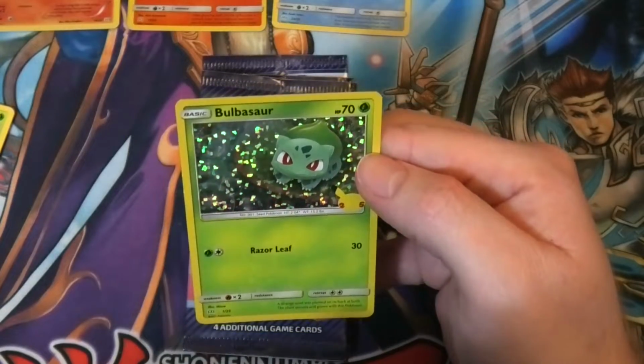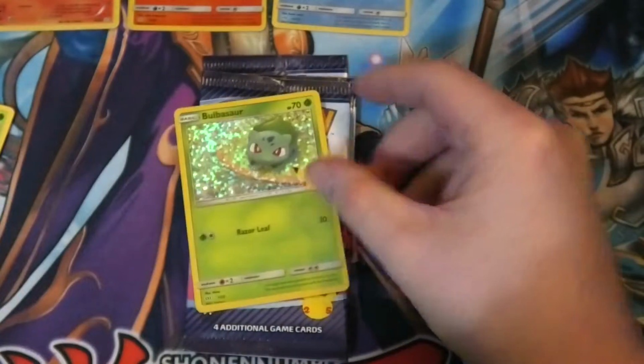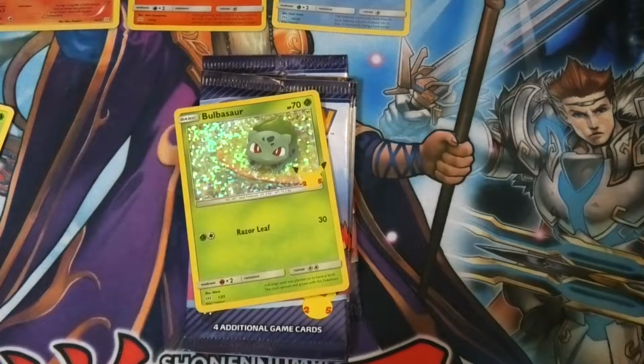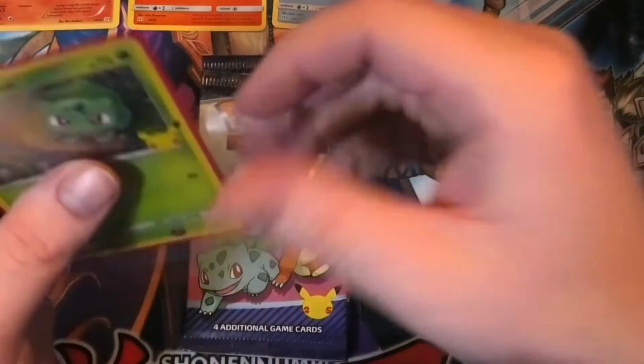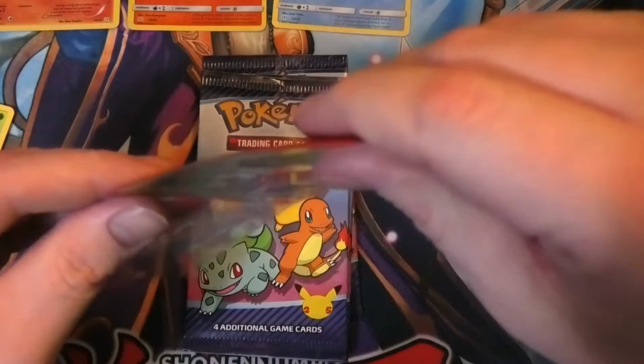Yes! Oh, hello. Oh, I've got my sleeves. Oh, I really thought I was not going to get that because I already got one. Oh, that's awesome, I'm happy. I got one that I wanted. Beautiful. You're free now. Took me a while to get there, but we got there.